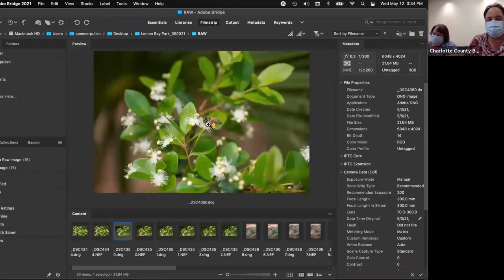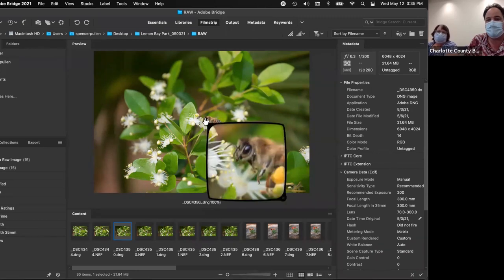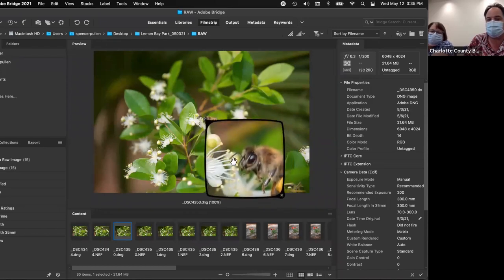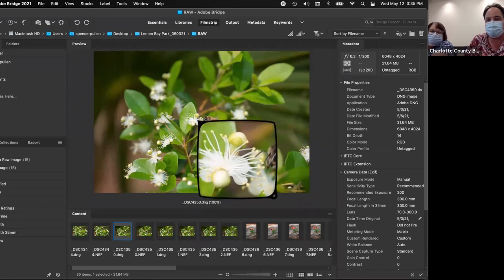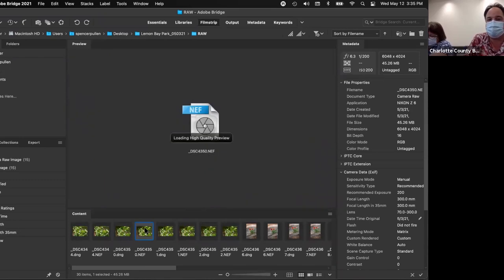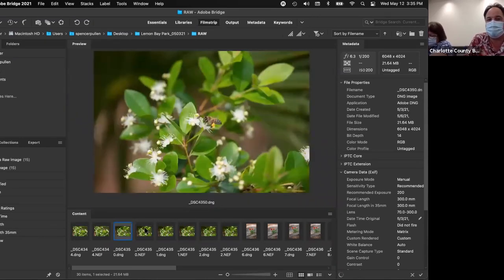If I take my cursor, you see there's a little magnifying glass with a plus. If I click on the area of interest, it then shows me 100%, like a little loupe you might use to see if the eyes are sharp. In this case, did I nail the focus? If this is really blurry, then I could go down here and hit the delete key, and it says, are you sure you want to delete this? And I can go, yes. So this is fast, and then you can use your left and right arrow keys to pretty quickly check your images.